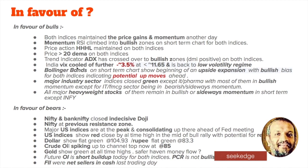It's at 11.65, below 12 for the first time after a long time. Nearly 23% of cool off has happened in the VIX in the last 1 month, so it has fallen back to the low volatility regime, which is a good thing. Well, Nifty still remains the same. It's showing some signs of expanding on the upside, the beginning of an expansion you could say, which could give anticipation of potential up moves on both indices.